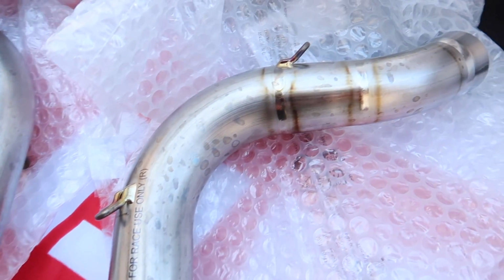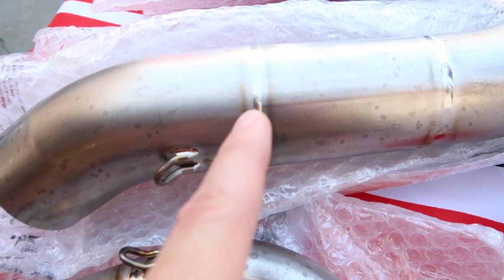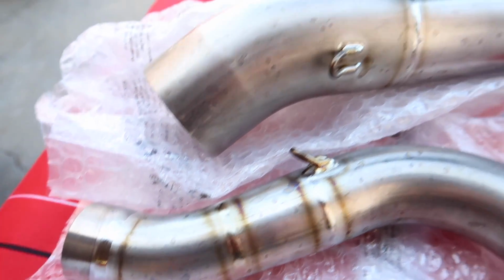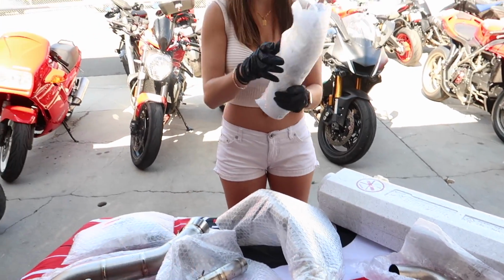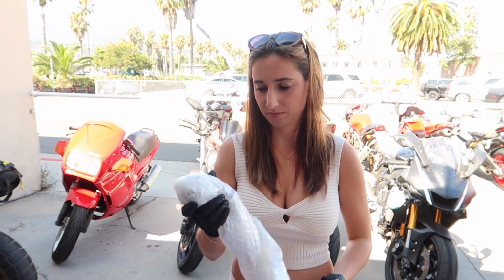Look at this. So these are a combination of hand welding and machine welds. You can usually tell a little bit of the difference. Race use only. Yep, only for race use. Absolutely. It says right on there. But yeah, this system, if you guys saw the last episode, the stock exhaust system weighed 21 pounds. So what we're gonna do is unbox all this and weigh it and see how much this weighs and how much it's gonna save us.